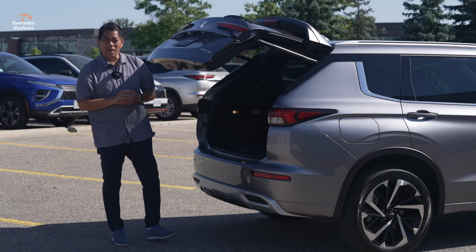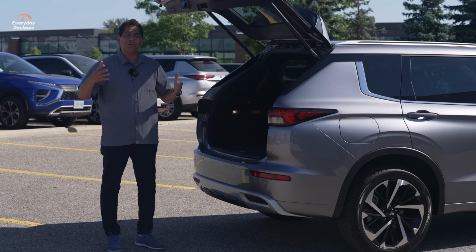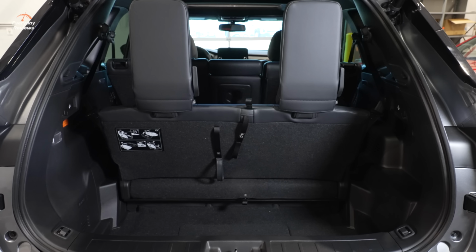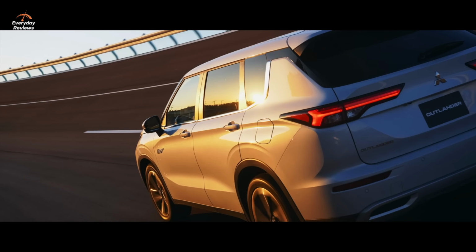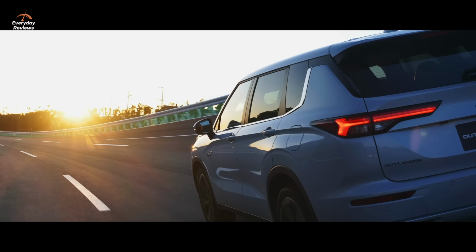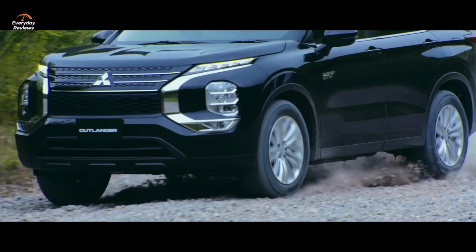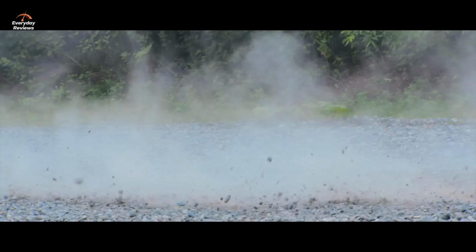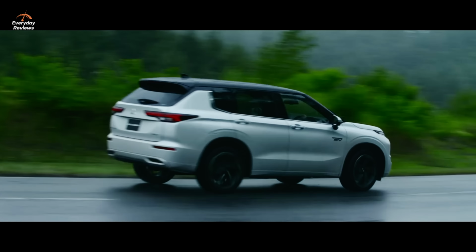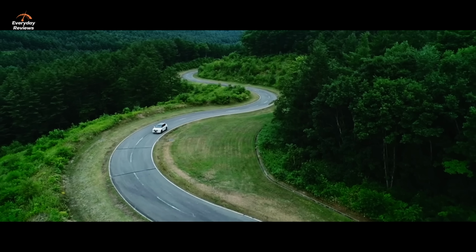Now here's where it gets good. This new platform is bigger and also affords three rows of seats for the first time in the Outlander PHEV. This is because the new Outlander was designed as a PHEV and not an afterthought. So with the new larger platform, a new moldable fuel tank, and proper low placement of the batteries, you get all the goodness of the gas version and now this third row.